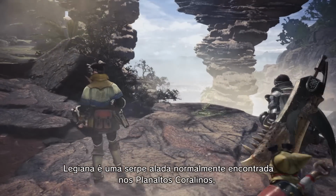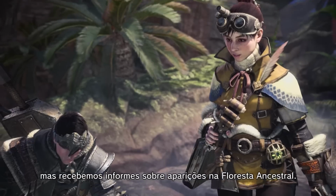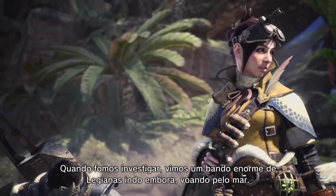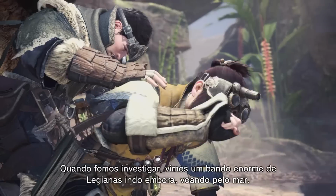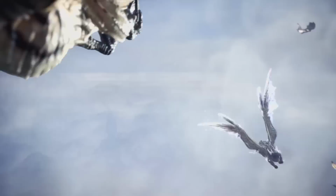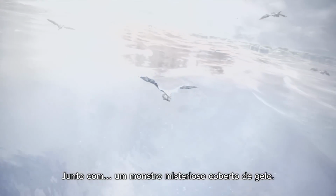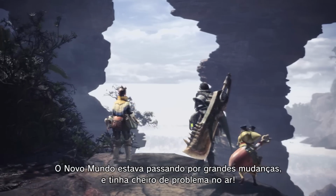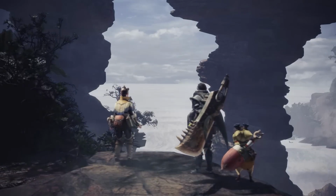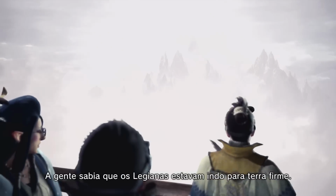Legiana is a flying wyvern usually found in the Coral Highlands, but there have been reports of sightings in the ancient forest. When we went there to investigate, we saw a huge flock of Legiana flying off across the sea. Together with a mysterious monster veiled in ice. Big changes were happening in the New World, and trouble was brewing.